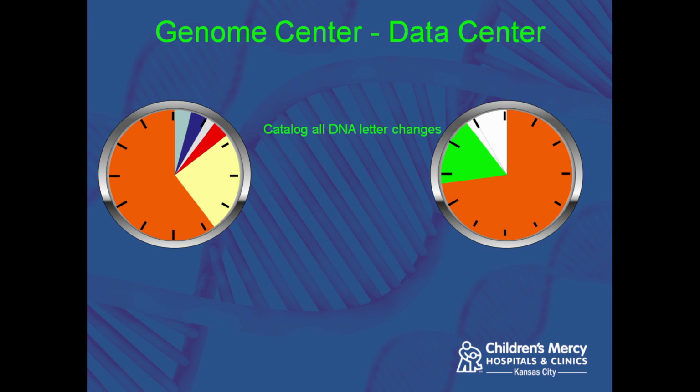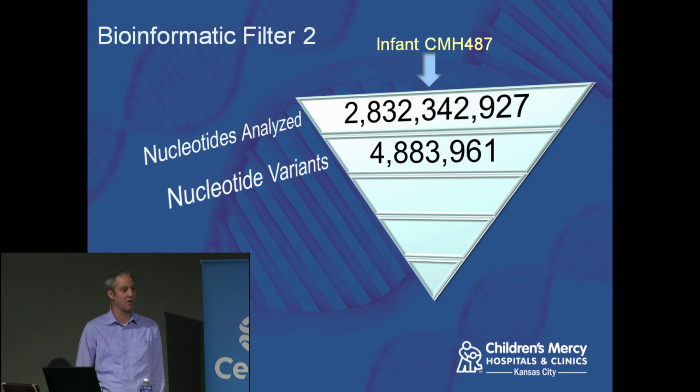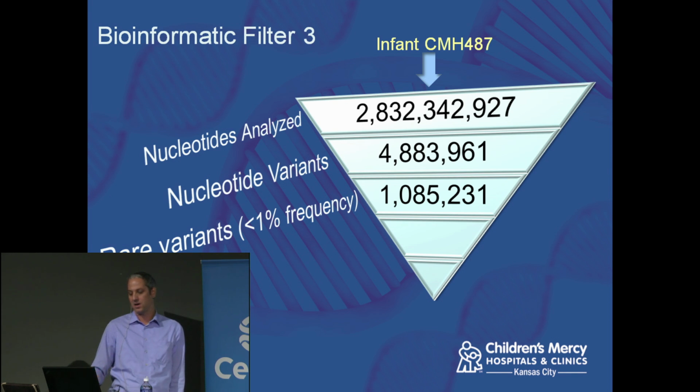What we do is we then analyze all the data that comes off. We find the meaningful differences in the patient as compared to the human reference genome. We identify them, characterize them, and then sift through them to see if we can find any that are explanatory of the disease. To start with, we ended up analyzing 2.8 billion nucleotides of the patient's genome. Of that, we found about 4.8 million differences or variants. Of that, about 1 million of them were very rare. The idea is that disease-causing mutations are going to be very rare in occurrence. They're not going to be very common within the population. So when you're looking for something that's going to be causative, you're going to be looking for things that are very rare.